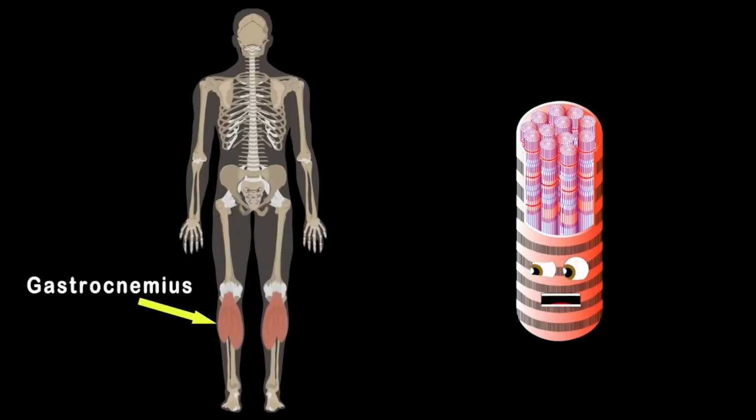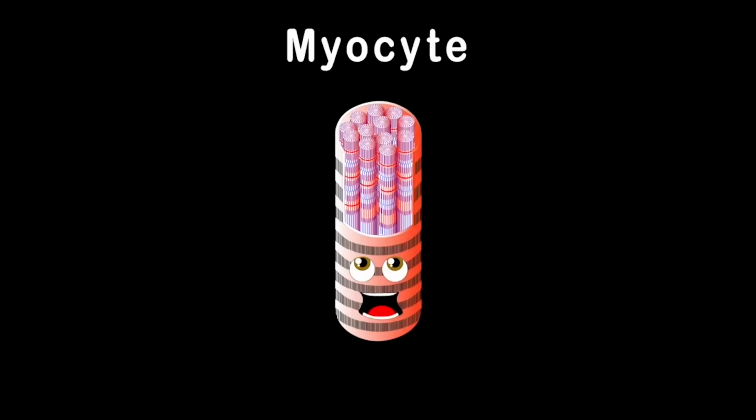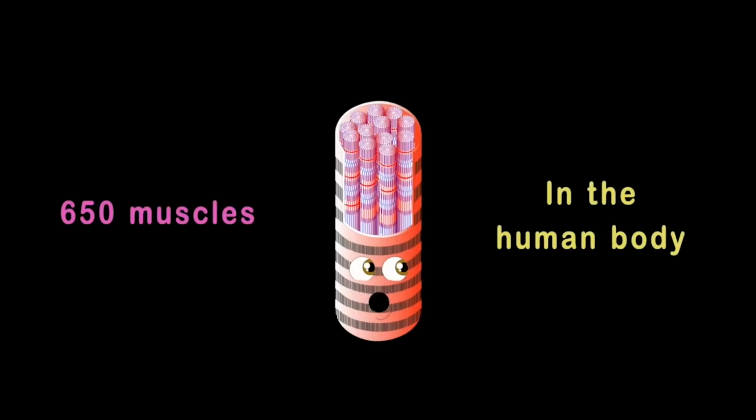The gastrocnemius, also known as the calf, is made of the lateral and medial heads, 2 halves. So take care of your muscles because they're all made of me. I am microscopic bone grouped, I am real strong, you see. I am a myocyte, your muscles are made up of me. Here's some of the 650 muscles in the human body.